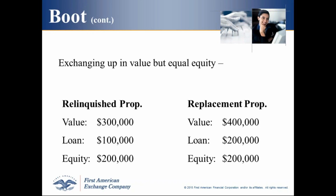Okay, so let's look at some examples here. On the left-hand side, you have the relinquished property, which is the property that you're selling in exchange, and on the right-hand side, you have replacement property, which is the property that you're purchasing.